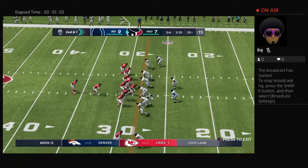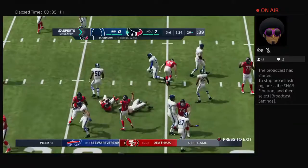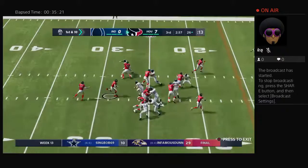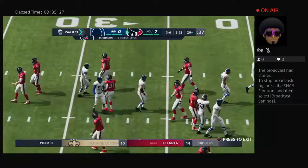On 2nd down now, it's Johnson, and he'll be a little shy of the 25 here at the 26-yard line. First down. 1st and 10 at the 26-yard line. They stay on the ground on first with Johnson, and the second wave of tacklers is going to get him as they stop him behind the line. He'll lose a yard there, and it's second and 11.